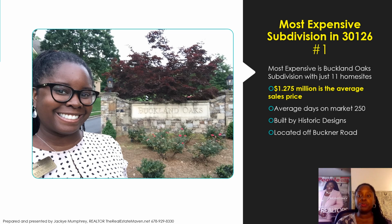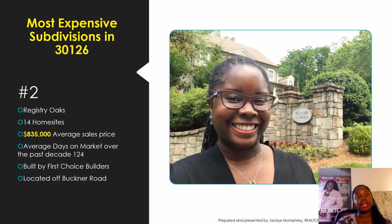Number 2, we're looking at the second most expensive community, which is Registry Oaks, and that is off of Buckner Road. Average price in there is $835,000. This is only 14 home sites. There's one currently being built in there right now. I'd love to see what their final value is going to come in at when that one's done.